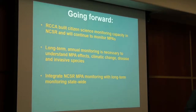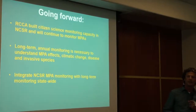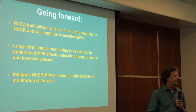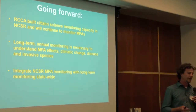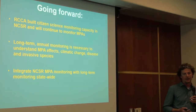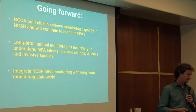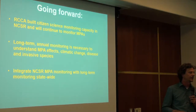So going forward then, ReefCheck has built the capacity for citizen science monitoring of these MPAs in the North Coast. And we really need these long-term annual monitoring programs to understand the MPA effects, and not only the MPA effects, but also to put them into perspective with other ongoing changes such as climate change, diseases, or invasive species, because we've seen how massively and rapidly those kind of changes can affect these systems. And we're planning to do that into the future, and to integrate the North Coast monitoring with the statewide MPA monitoring that we're already doing.